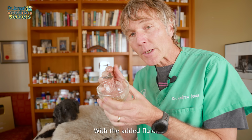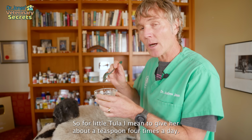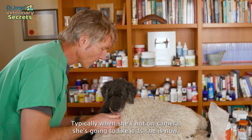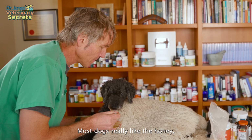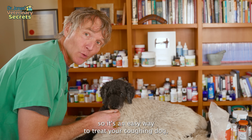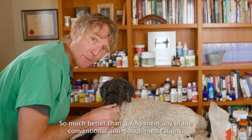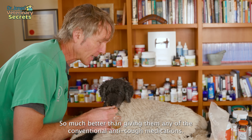With the added fluid, this makes about 4 teaspoons. So for little Tula, I'm going to give her about a teaspoon 4 times a day. Typically when she's not on camera, she's going to lick it, as she is now. Most dogs really like the honey. So it's an easy way to treat your coughing dog, and you don't have to force something down their throat. So much better than giving them any of the conventional anti-cough medications.